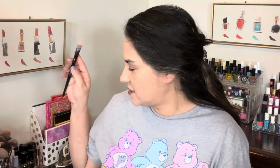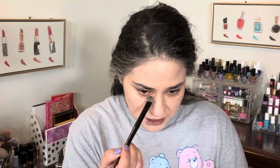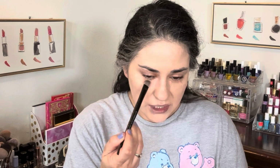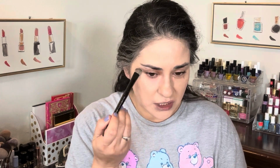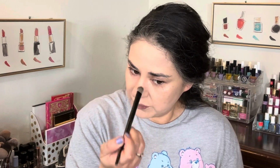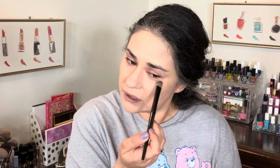All right, and I want to use a more precise brush than that. I wish that I had washed my brushes because this has concealer on it. And this is my most precise concealer brush. This is my Sephora Pro Collection concealer brush number 71. And I really like it for how detailed it is. Like you can get incredibly accurate placement. So anyway, I'm just going to put this here where I have some darkness that I want to try to camouflage. And then I'm going to put my concealer on over it.